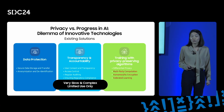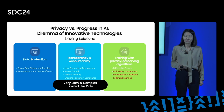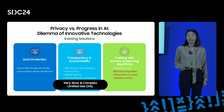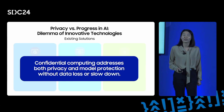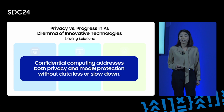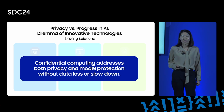Techniques like homomorphic encryption and multi-party computation show promise, but face significant challenges. While they preserve privacy, they often suffer from performance slowdowns and are mostly limited to use by experts in specialized cases. These technologies are still developing and are not yet practical for large-scale, real-time AI use. So here's where confidential computing comes in as a solution. Confidential computing addresses both privacy concerns and the need to protect AI models. It ensures that neither data quality nor performance is compromised, offering a balanced and scalable approach to secure AI development.